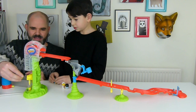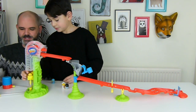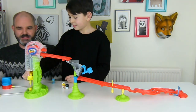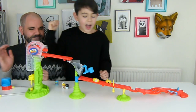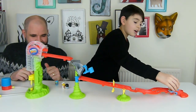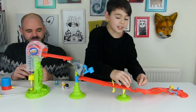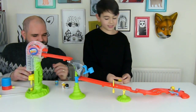Okay, so I'm gonna put Squirrel Stampede in first. Yeah, I was gonna put in the Squirrel Stampede. Okay, let's have a race with the Squirrel Stampede. This is your puncher, this is my puncher. Are you ready? 3, 2, 1, go. Aha, I win. So cool. Did you not notice? We swapped. I went down. No, wait, yeah, I went down. They switched directions, don't they? So I won. It is so cool.